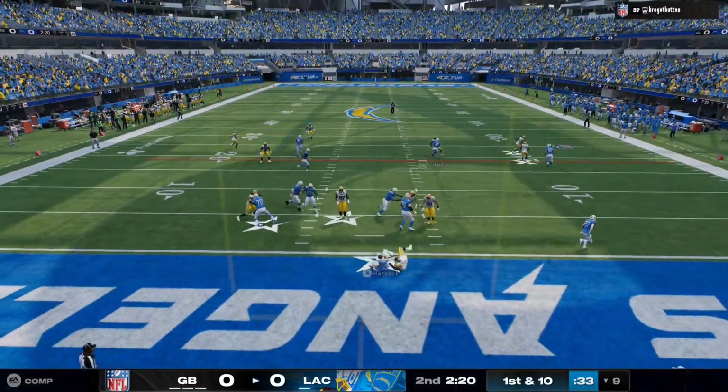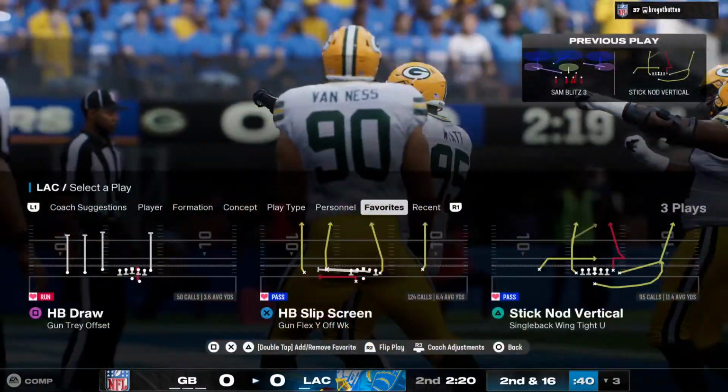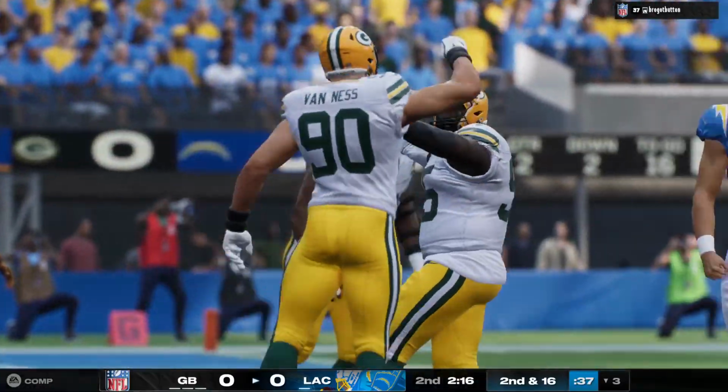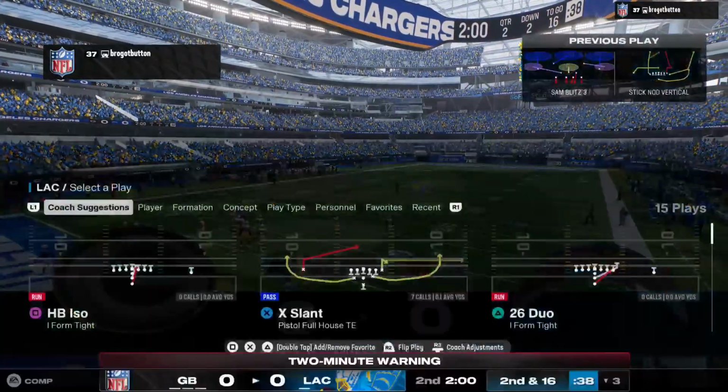On 1st down, Herbert. A sack certainly isn't ideal in this situation, but I think this quarterback considers himself lucky. He at least prevented the safety. This defense is in attack mode. They know they're one big play away from taking a 2-0 lead.